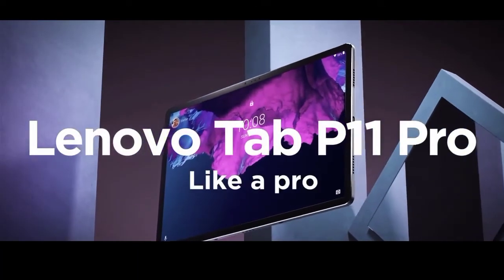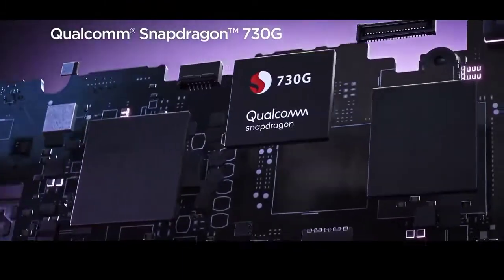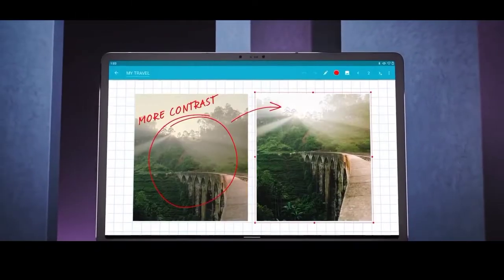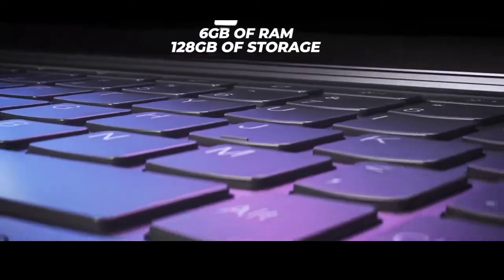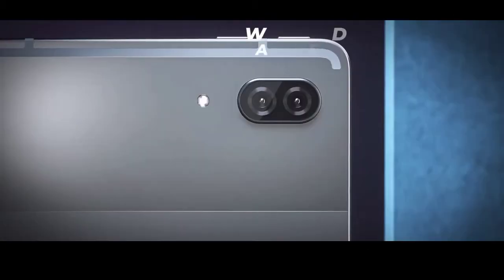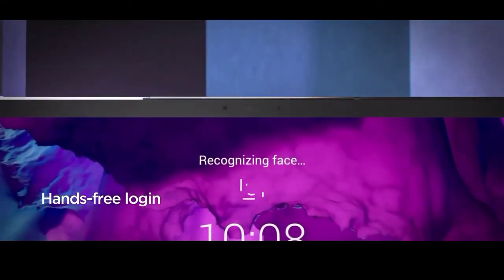Despite the word Pro being in the name, this Lenovo tablet is powered by a decidedly lower-tier chipset in the Snapdragon 730G, and for reference, that chip is also in Google's Pixel 4a, which is the company's budget version of the 2019 Pixel 4. There are also 6GB of random access memory and 128GB of storage. Less impressive are the cameras. The 13-megapixel wide and 5-megapixel ultra-wide sensors capture images akin to a cheap, mid-range Android phone.